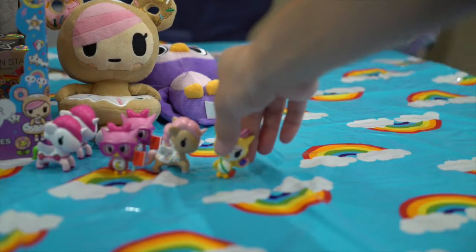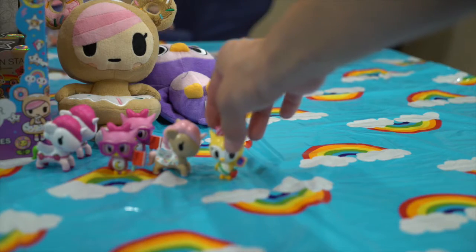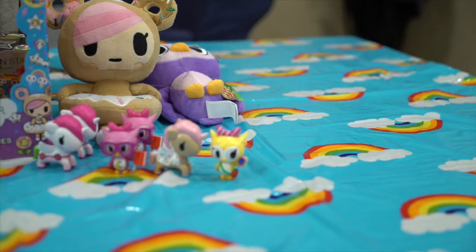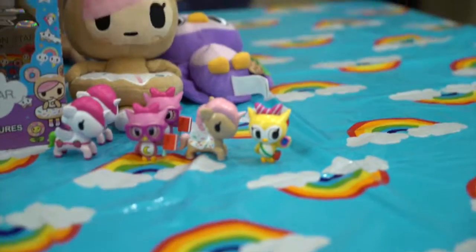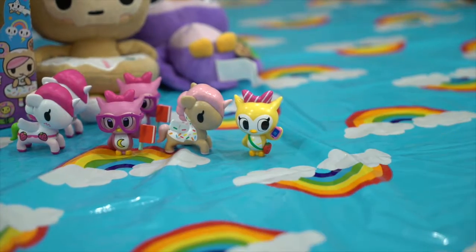So now Sienna got Melody. So this is little Melody, guys. You guys remember little Melody? We just said she had a little phone. And she's got a little bow and a little phone, right? And a little strawberry purse.